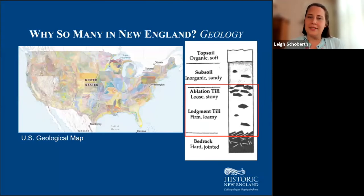The second factor is the geological formations. This is the types of stones that we find in different parts of the country. As the glaciers formed, advanced, and eventually retreated, their immense weight ripped up the bedrock and soil that was incorporated into the glaciers and eventually deposited as till. So the till deposits can range from tiny particles of soil to enormous boulders.